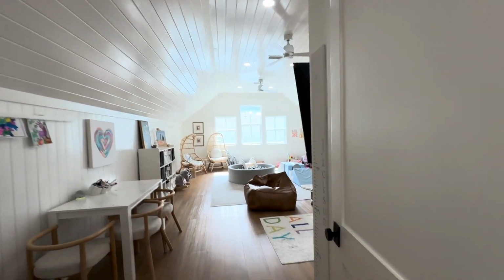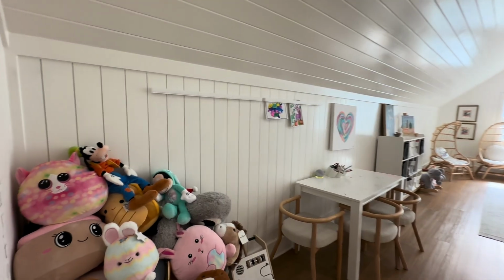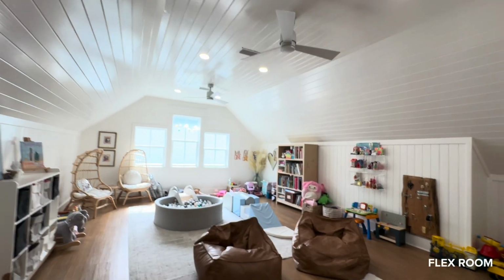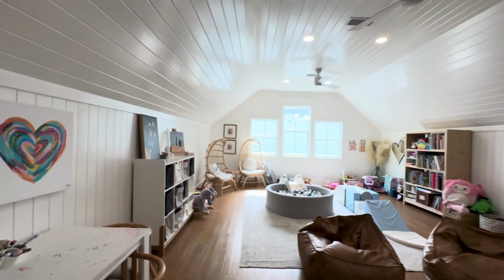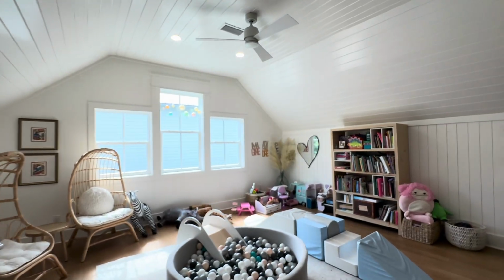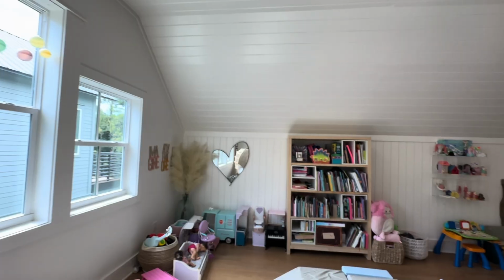Okay, we'll start with the bonus room off to the left. Again, very nice doors through here. Two-fan system. This could be an incredible game room, office, pool table room. It's a very cool space. This would also be an amazing potential golf simulator, movie theater.